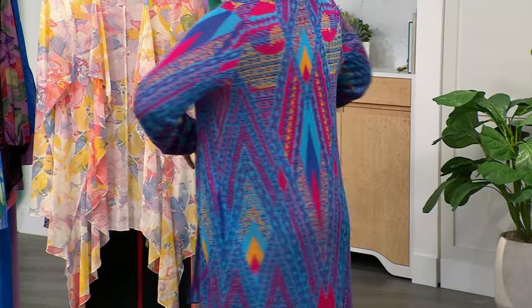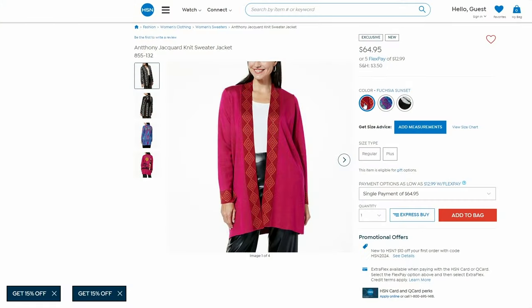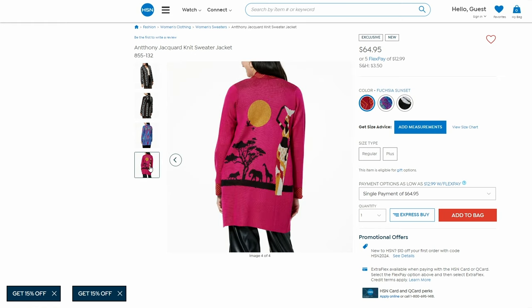It is this jacquard knit sweater jacket. They are stunning. And you put it on and it's a great piece that goes over everything. That's the one that I have on. There's the fuchsia. Wait until you see the back on that fuchsia. So pretty. And then of course we've got it for you in that black and brown. But these are, oh look, there's the back. Oh, it's so awesome. Look at how beautiful. There's some really fun pieces this season.